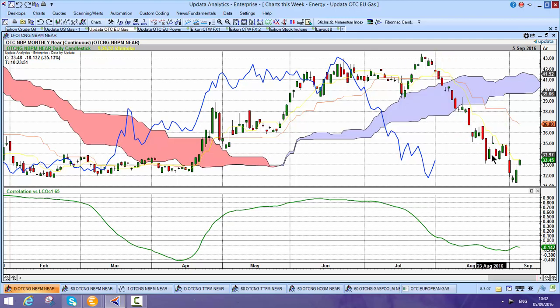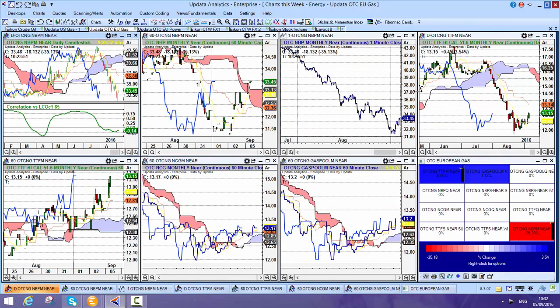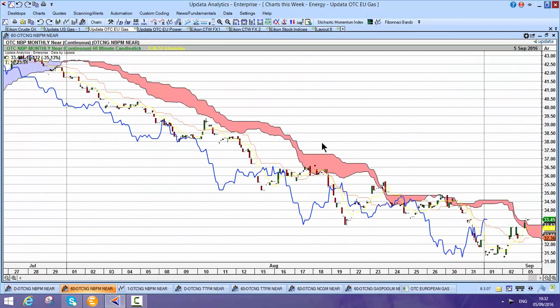We see here we're through the cloud, so we're bearish on the daily chart for NBP. It really did fall away very heavily in August. Although on the 60-minute chart, we are just starting to see, this is the downtrend that we saw in August. Can we start to now build a new uptrend? Again, getting above this 35 level on NBP would be quite critical on front month.